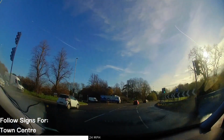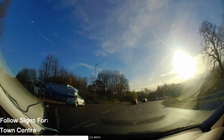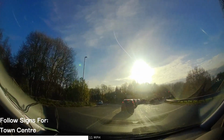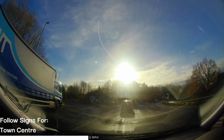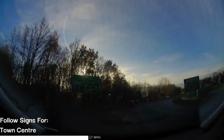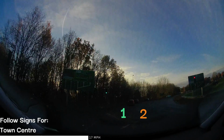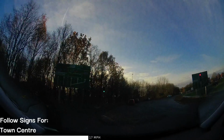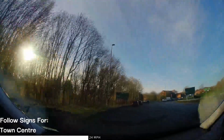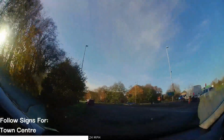Our lane markings are very clear, we should stay between them. Staying in our lane, now the board shows us there are 5 lanes, we're still in the left of the 2 for the town centre, and now we're in the extreme left lane of the roundabout where we want to be. Our exit will be coming up, so we should look out for it. Keeping to our lane through the exit.